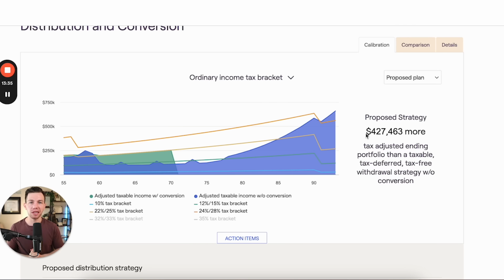You are able to say, I'm happy to pay a little bit in taxes today to avoid paying a lot in the future. That's the value of doing this conversion.